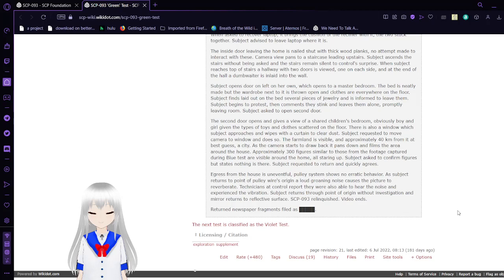Subject ascends the stairs without being asked, and the stairs remain silent, to Control's surprise. When subject reaches the top, a hallway with two doors is viewed, one on each side. At the end of the hallway is a dumbwaiter inlaid into the wall. I don't know what that is.